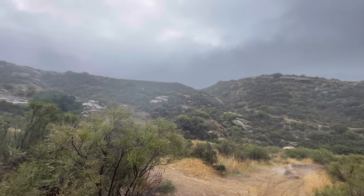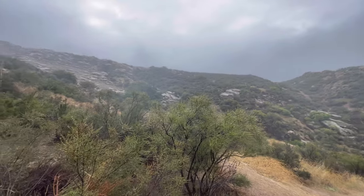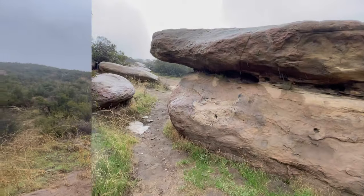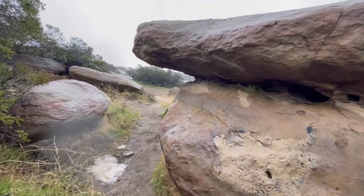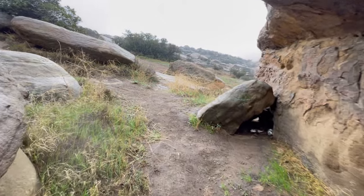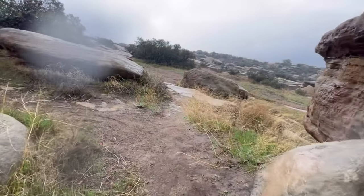This trail is not easy. It's going uphill all the time and the terrain is very difficult. I did it on a rainy day, so that made it even more difficult. It's muddy and slippery, so please be very careful and always bring plenty of water, especially on the hot days.